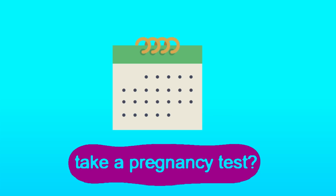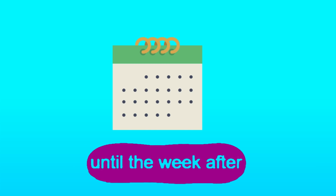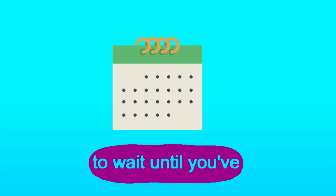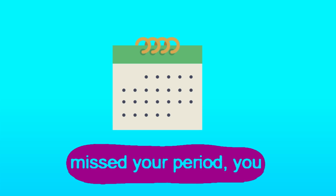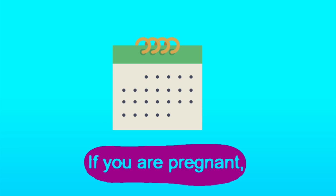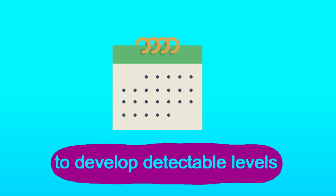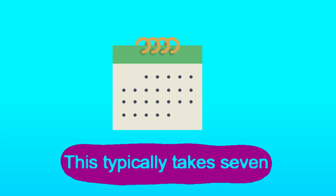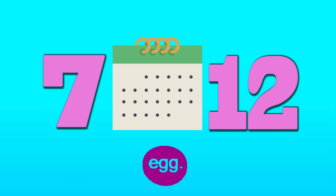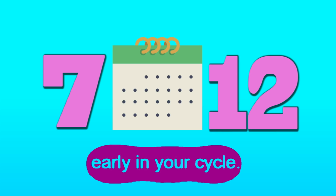How soon can you take a pregnancy test? You should wait to take a pregnancy test until the week after your missed period for the most accurate result. If you don't want to wait until you've missed your period, you should wait at least 1 to 2 weeks after you had sex. If you are pregnant, your body needs time to develop detectable levels of HCG. This typically takes 7 to 12 days after successful implantation of an egg. You may receive an inaccurate result if the test is taken too early in your cycle.